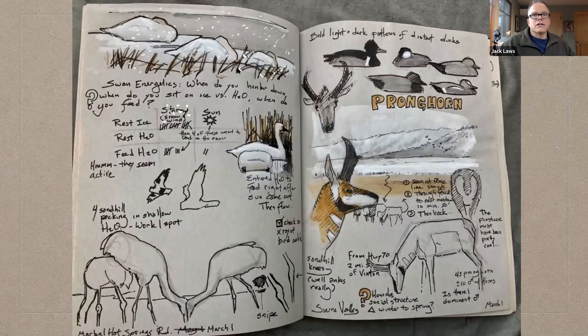This is looking at swans and wondering when it's stormy or sunny, when do they hunker down? When do they sit on the water versus the ice? When do they feed? Because I came up with this question, it prompted me to start to collect data on that. Unfortunately, I wasn't able to collect a lot of data in the sun. More should happen. But here's a question that can prompt you to go and do a little investigation on your own. You don't have to learn things by reading it in a book or being told by somebody. You can run around in nature and figure stuff out.